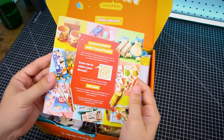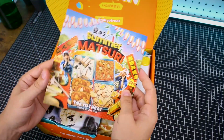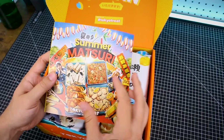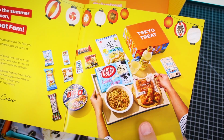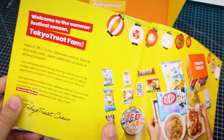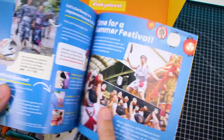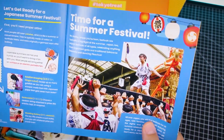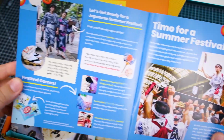So if you guys saw my videos on the past couple boxes, the Tokyo Treat box and the Sakuraco box, the guidebook that comes with these boxes is honestly one of my favorite parts about these, so you get a ton of really awesome information in here. First page to give you an overview as to what's all included in this box, and then just kind of a brief explanation as to what a matsuri is, like I just explained, and then some information just about some cultural things that go on time for a summer festival.